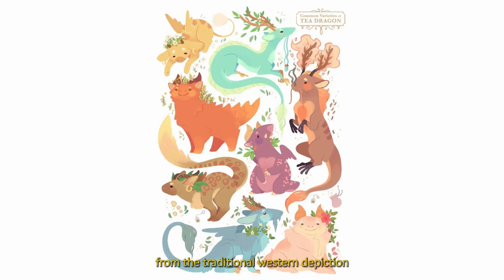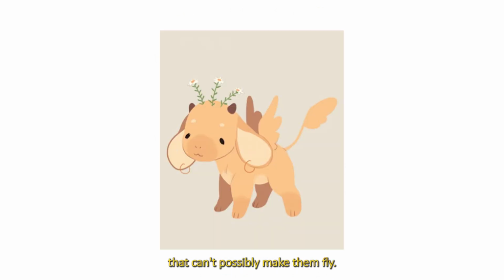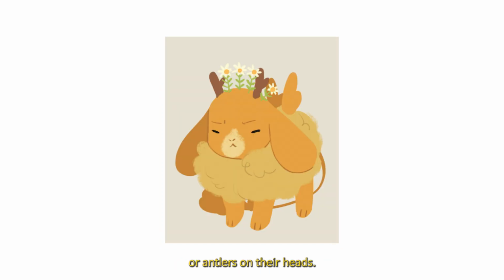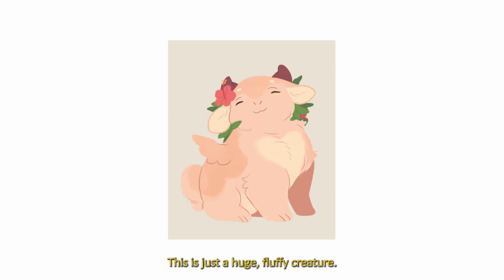They are different from the traditional Western depiction of dragons. Instead of scales, some of them have fur, they have small wings that can't possibly make them fly, and some of them are missing wings completely. They also have either horns or antlers on their heads, and of course the tea leaves. When I look at Jasmine, it seems they are more inspired by the Asian depiction of dragons. Well, some of them. This is just a huge fluffy creature. No idea what to compare it to, but it's really cute.